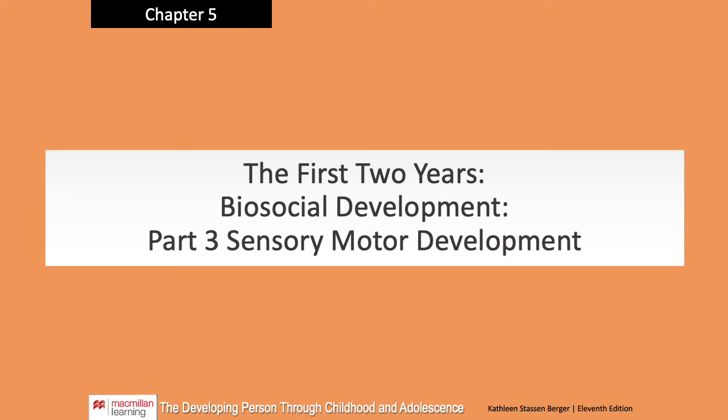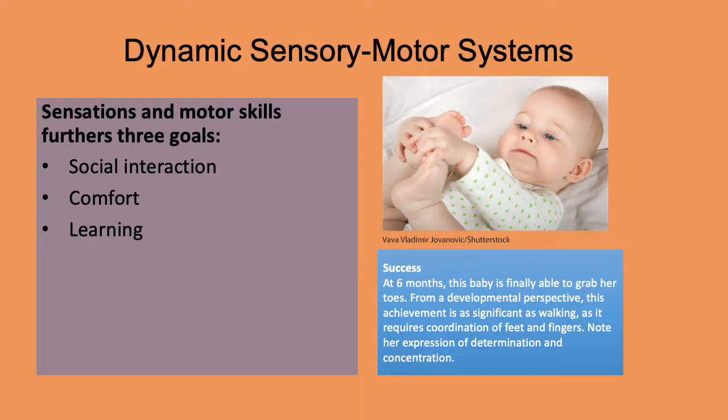Hello. Now I'd like to talk to you in part 3 of our coverage of chapter 5 in biosocial development in the first 2 years of life about the development of your sensory and motor systems, which is a really important part of infant development. In fact, your sensory perceptive system and your ability to control your motor movements are very dynamic in their development.